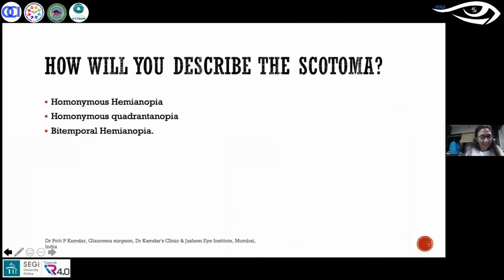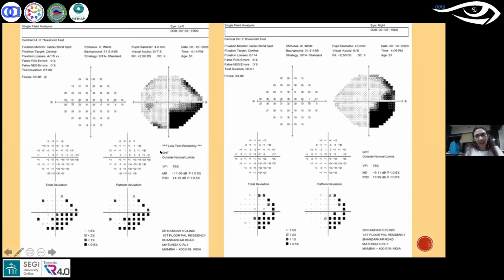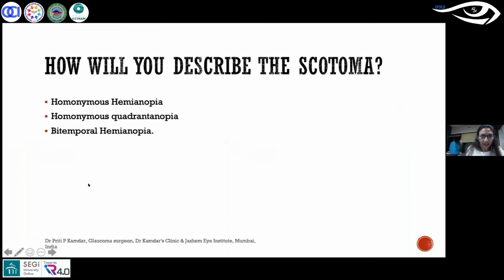So just look at this field properly, and what do you think is the field defect? Is it a hemianopia? Is it a homonymous hemianopia? Is it a homonymous quadrantanopia? Or is it a bitemporal hemianopia? How would you describe the scotoma?